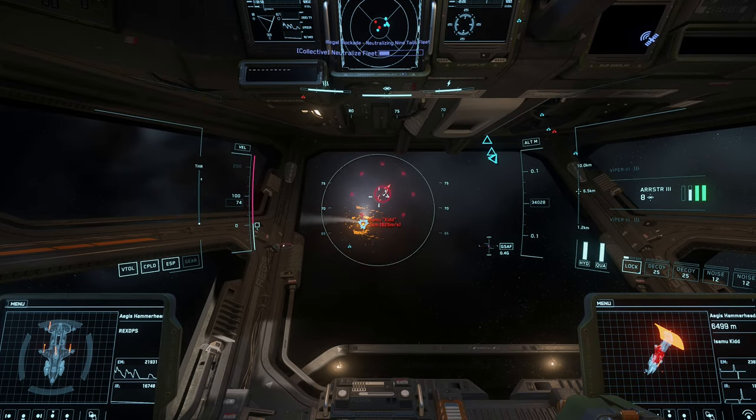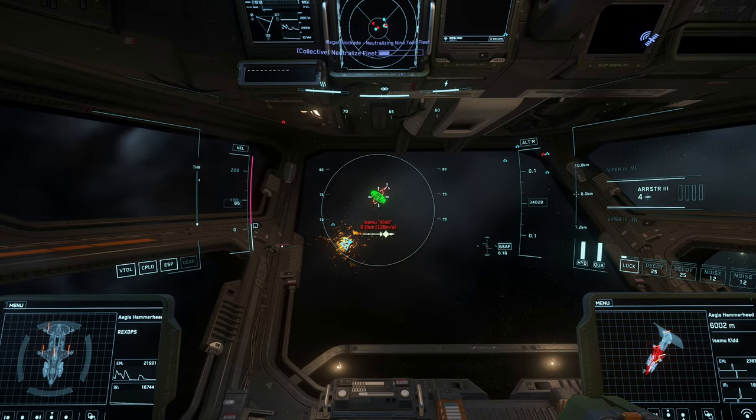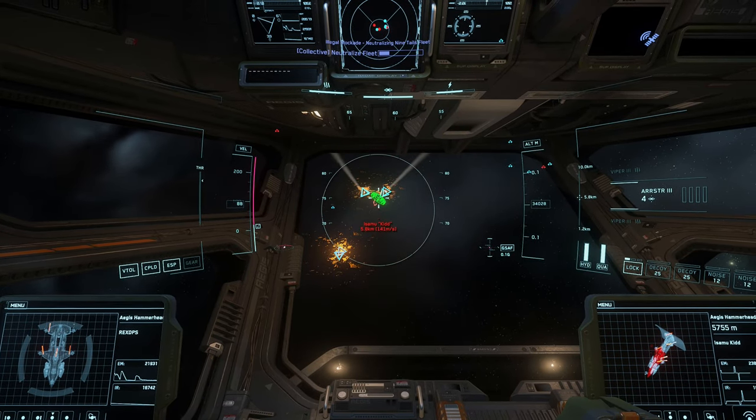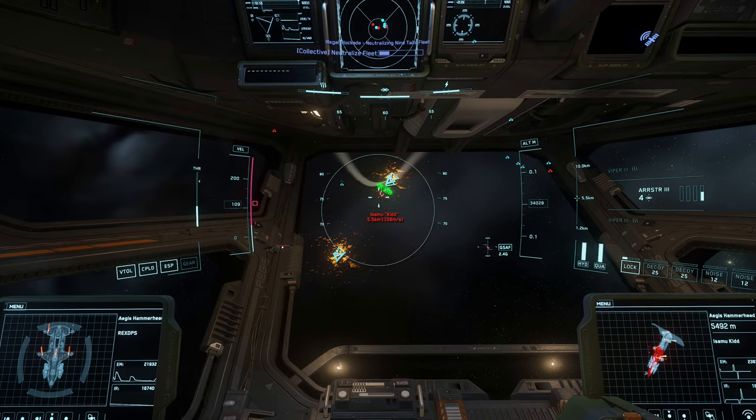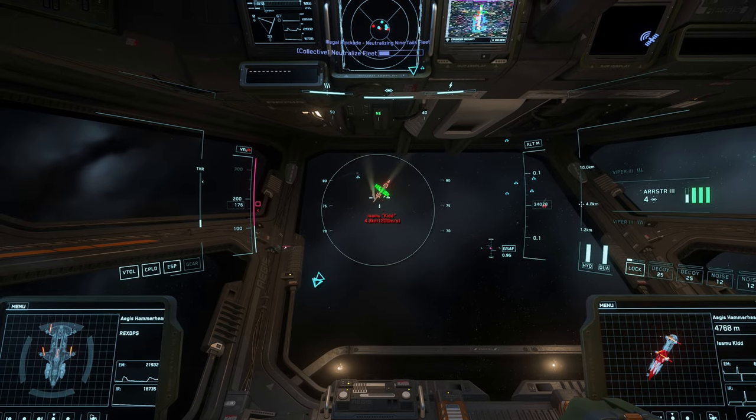Again, I felt no need to change it around. But yeah, we had an absolute blast in this thing. As you can see, we're taking on another Hammerhead here, who is just getting trounced by other ships helping us out.